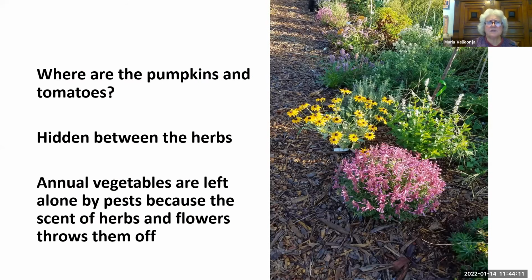And I mentioned I sometimes plant annuals in my permaculture orchard. There are pumpkins and tomatoes in here. We can't see them, but I'm going to be planting a number of tomato plants this year in the permaculture garden. They're hidden between the herbs. The benefit is that the annual vegetables are left alone by the pests because of the scent of the herbs, and the flowers throw them off.